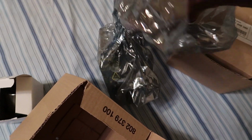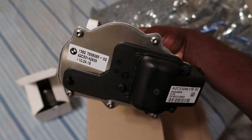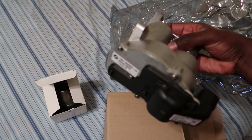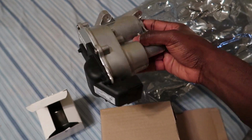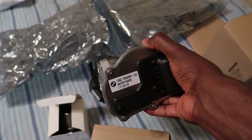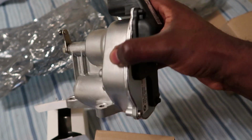Here's one of the throttle actuators, and this is OEM. Some people replace the gears instead of getting a full piece. But in this case, I just went ahead and got the full part instead of just changing the gears. So this will be for bank 1. And then here's the other throttle actuator. Yeah, I can't wait to take these parts to the mechanic and have them put them in so that she can start driving like new again.